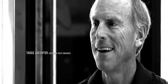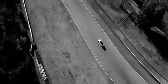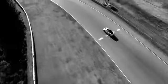Race inspired. That's what manufacturers say when they want to try to make a connection between a race car and a street car. Ours is the actual race technology brought from the track to the street. This car is a new level of electronic integration.